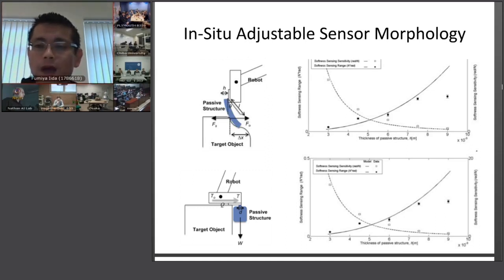So in the top right-hand side figure, this diagram shows on the x-axis the thickness of the whisker. If the thickness is thinner, it becomes more sensitive, whereas it can sense only a limited range of the softness of the object. Whereas if you have a thicker whisker, the system can measure a large range of sensing, but the resolution is limited. So by having this kind of morphology changing capability, the robot can flexibly adjust to the need of sensing with respect to sensing sensitivity and sensing range.